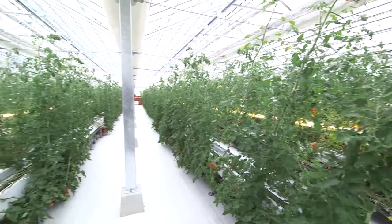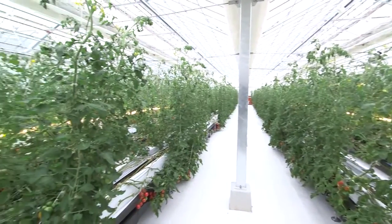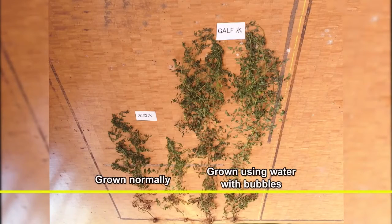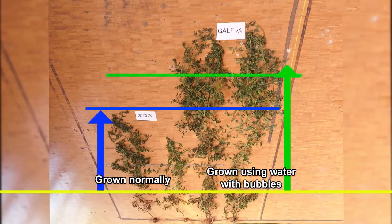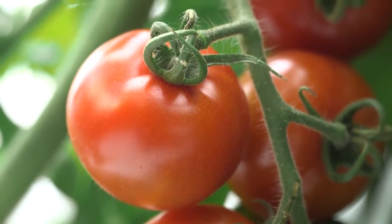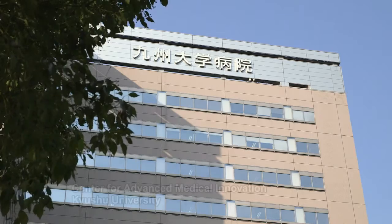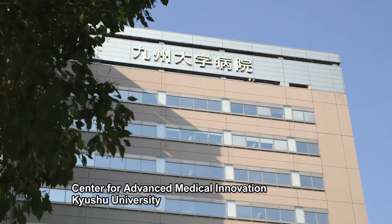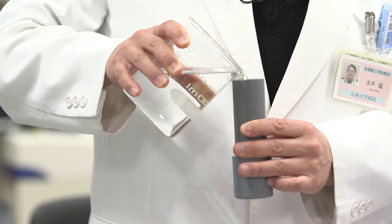If we compare tomato plants grown using the bubbles with normally cultivated tomatoes, it's very obvious that they've grown taller and have more leaves. And they produce about 20% more tomatoes. The new bubble technology is now showing promise for use in medical applications too.